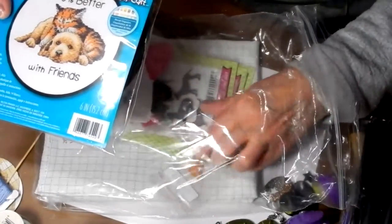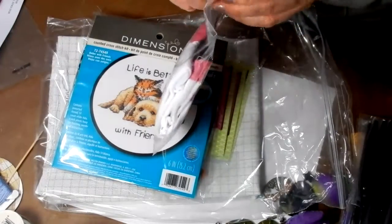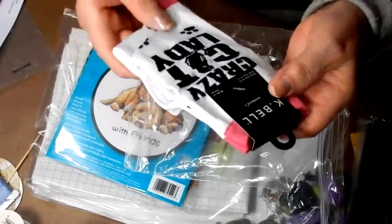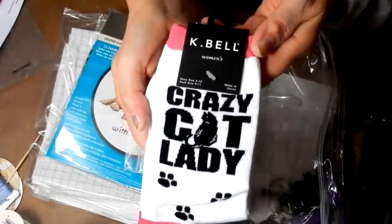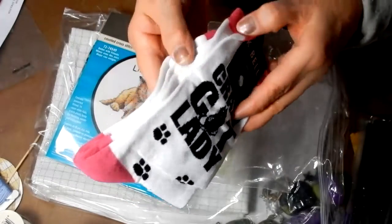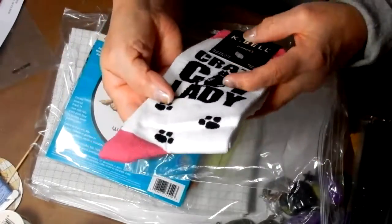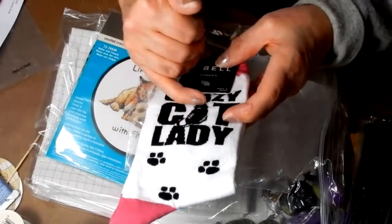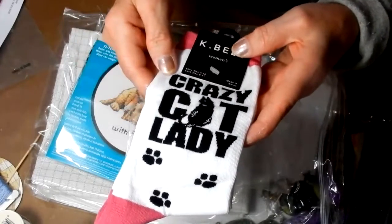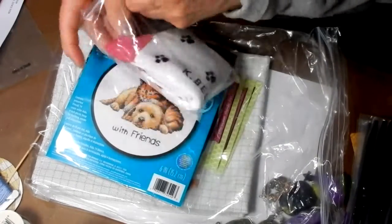Oh, and I forgot. These are so cool. So remember the socks I showed you that my friend Lynn got me? Hi Lynn. They were K-Bell. Well, look what 123 Stitch had. K-Bell. And guess what it says? Crazy Cat Lady. I love it. And it has K-Bell and paw prints. And they're pink and white. And oh, there's the cat right there sitting. You can see his tail. So I love that. So I ordered those from 123 Stitch. Could not resist. Had to have them.